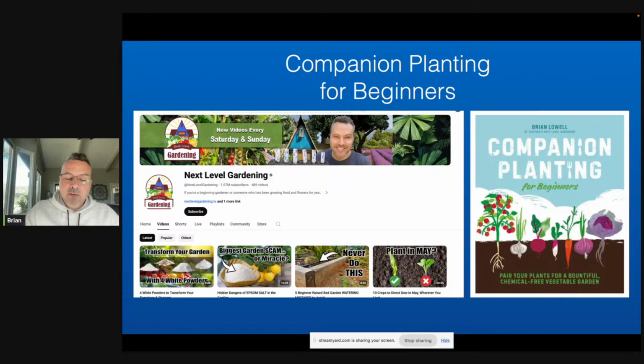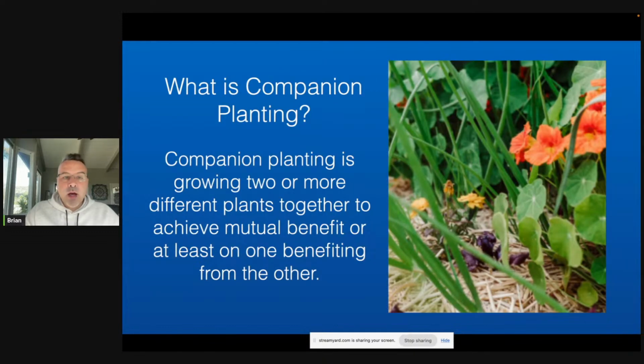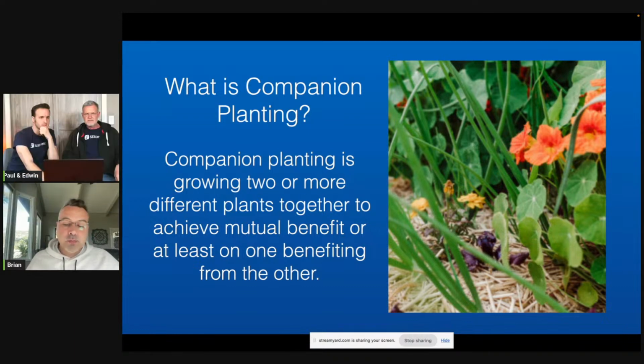But there are a lot of other benefits to companion planting, including today's topic, pest control. But before we go into that, we need to talk about what companion planting is. It's pretty basic. It's growing 2 or more different plants together to achieve mutual benefit, or at least one benefiting from the other. Now, this could include growing different plants together for the benefit of shade, nutrients, protection from pests and disease, and attracting beneficial insects and pollinators.